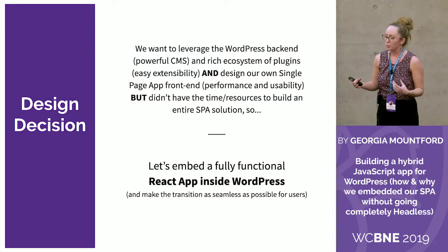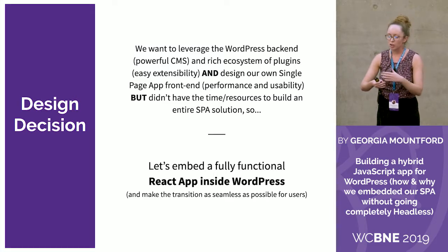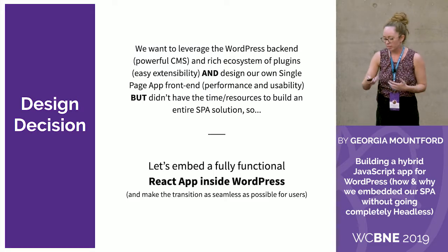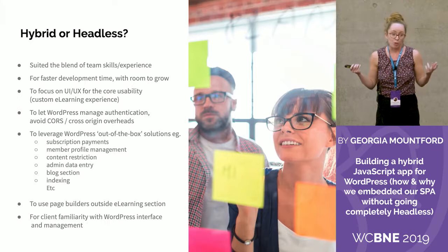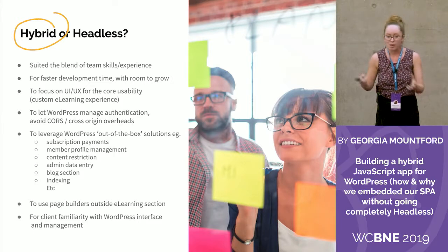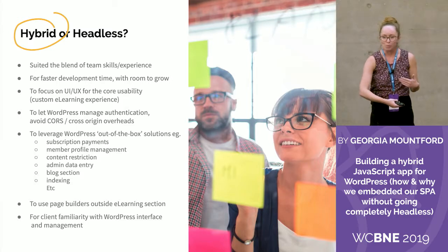So we decided we would embed a fully functional React app in WordPress and then try to make the transition as seamless as possible for our users. So as they move from the regular pages to the web app, we wanted that to feel seamless to them. So this hybrid approach really suited the blend of our team skills. I came to the project knowing WordPress, but had no experience with React, and my lead developer was the opposite.